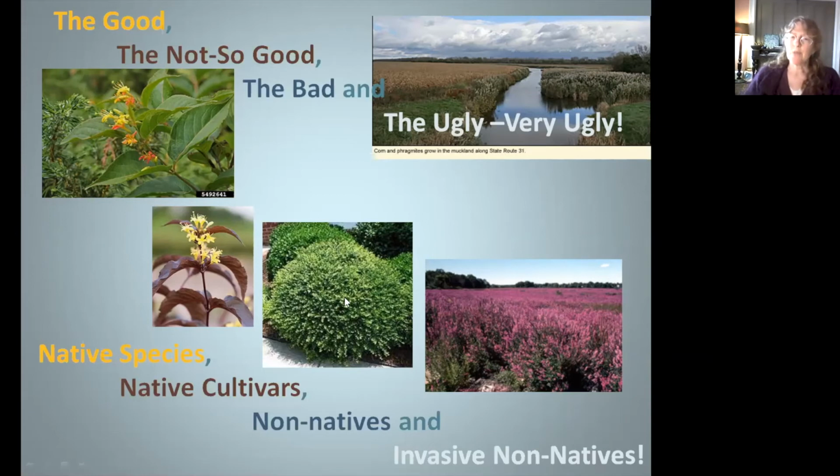But the non-native plants, hardly any insects use them. There are a few plants that some insects will use, but most of them are not going to be used as a host plant by any insects. And then, so it's better to plant a native, and we do have various native evergreens to use instead. Here in Vermont anyway, we fill up with snow so that it'll all be covered for the most part. And then we move on to the ugly, the very bad, invasive non-natives.